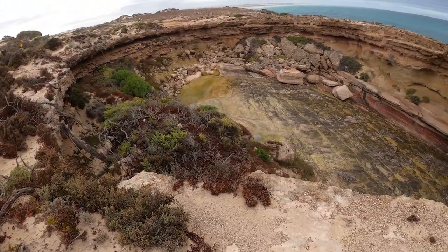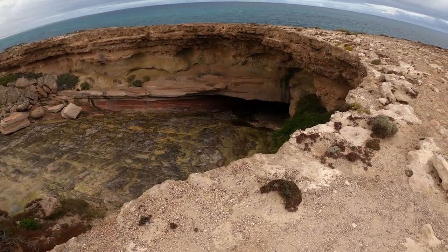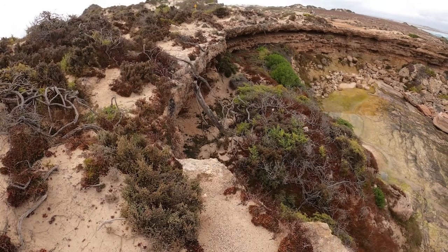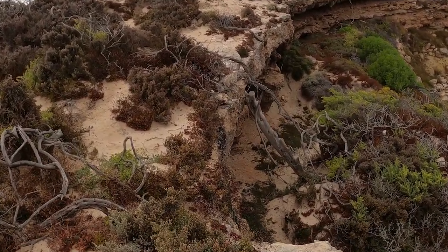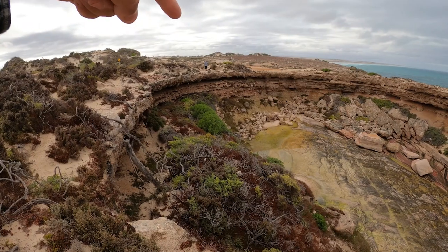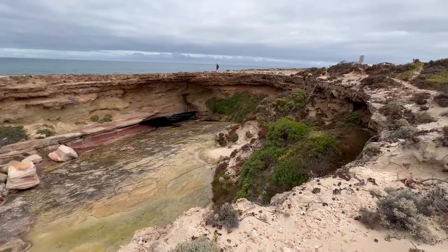And I can 100% understand why they call it the Tub. There is a sign up that says there's a very aggressive king brown down in that tub somewhere. There's a little set of stairs here where you can get down. I don't know whether I'm game to go down there, to be honest. Mr. King Brown can have the tub all to himself, I reckon. You can see Jill over there on the other side, so that gives you a little bit of a scale towards the size of this thing. It's freaking huge.